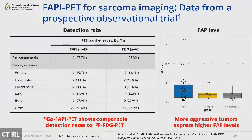How are these tumors characterized if you look at the FAP expression level? We substratified patients by the tumor grade, by the more aggressive and the less aggressive types of tumors.